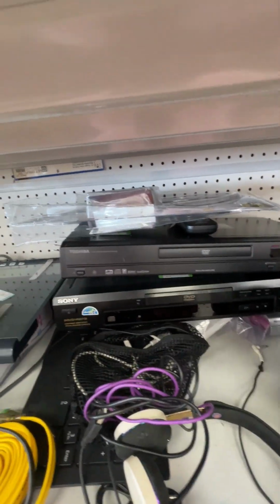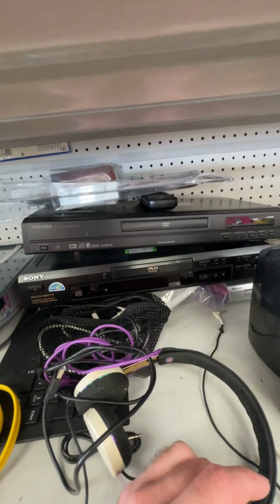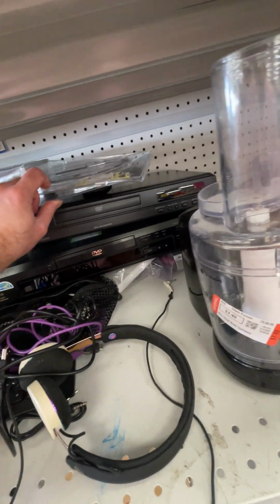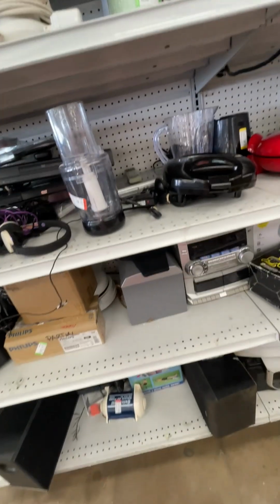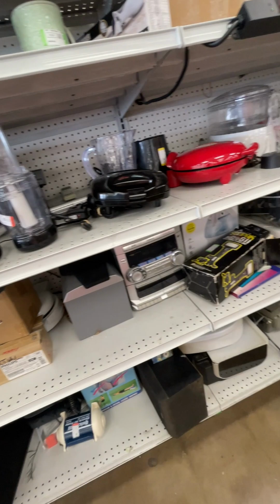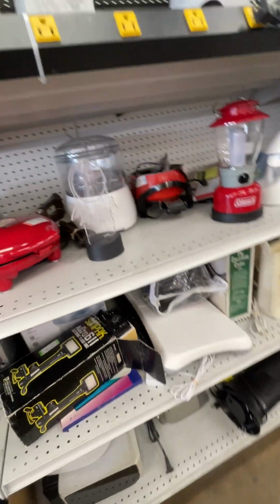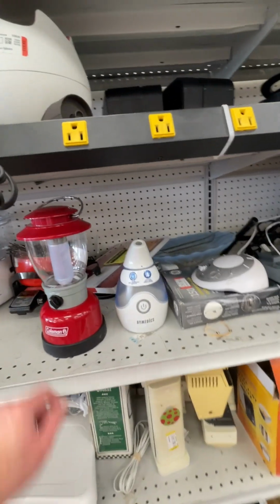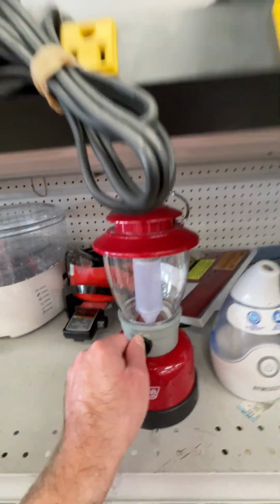There's some DVD players, or not, Blu-ray. Found some good Blu-ray players at the thrift stores. Work fine. Usually they don't have the remotes with it. That's the problem, though. Quesadilla maker, I have one of those at home. Lantern that doesn't work.